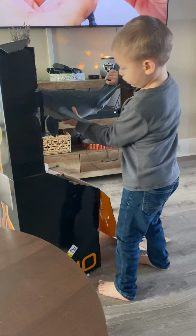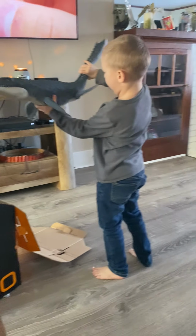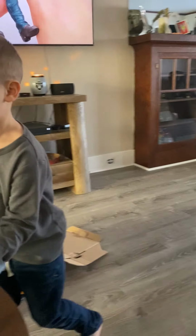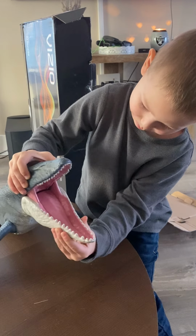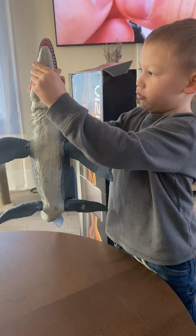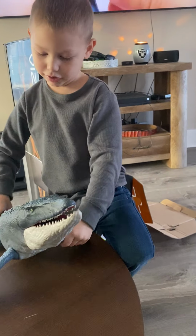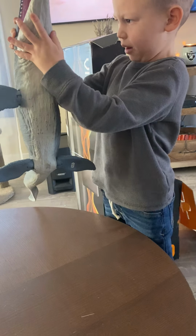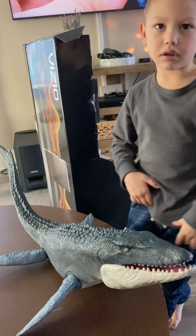Now the next one is really huge. The Mosasaurus. Oh my gosh. Whoa. The Mosasaurus is a huge big sea creature that lives in the sea. He can open his mouth and close his mouth. And he can jump out of the ocean and grab fish. Interesting. Or even he can grab a shark when he jumps out of the ocean. That's wild. He looks totally ferocious.